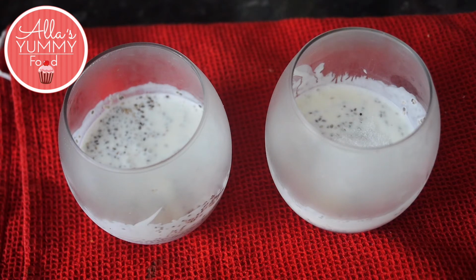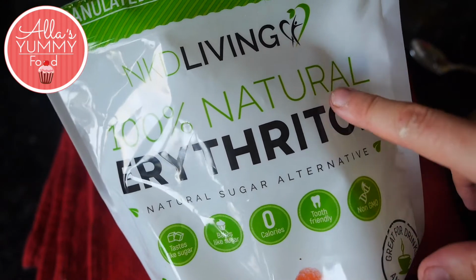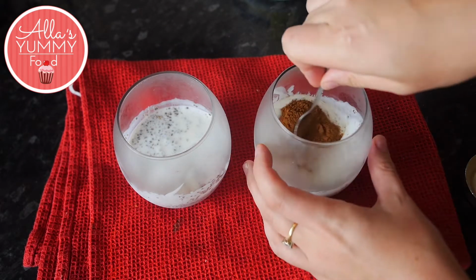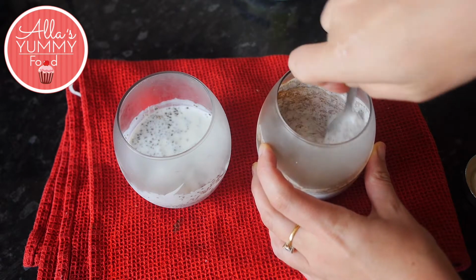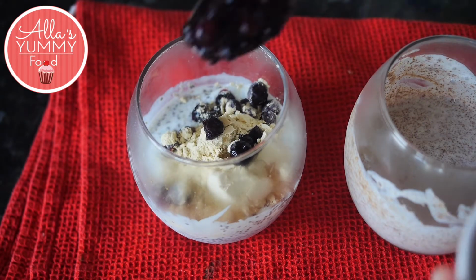After 10 minutes, we're going to add our sugar. I'm using erythritol, which is a nice replacement. Then into one dessert, I'm going to add cinnamon powder. And into the second one, I'm going to add a scoop of protein and a couple of tablespoons of blueberries.